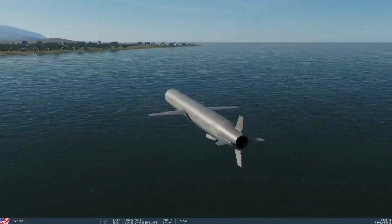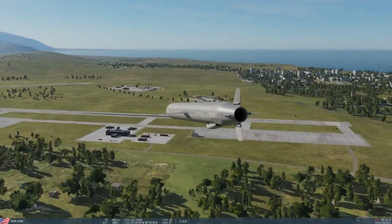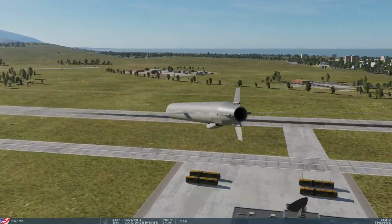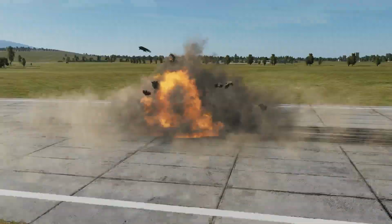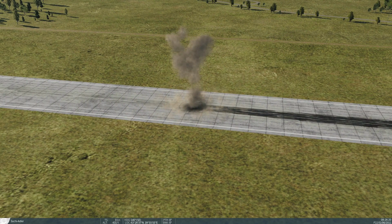Missile's about to strike. Beautiful. Look at that crater. That's a 1,000 pound warhead in there, so conventional warhead, so that does a lot of damage.